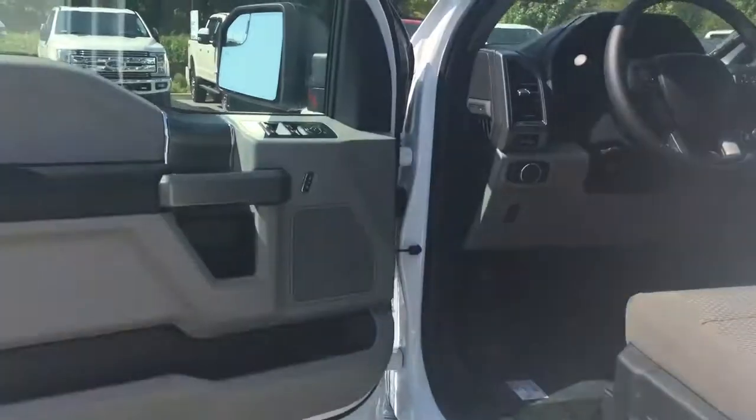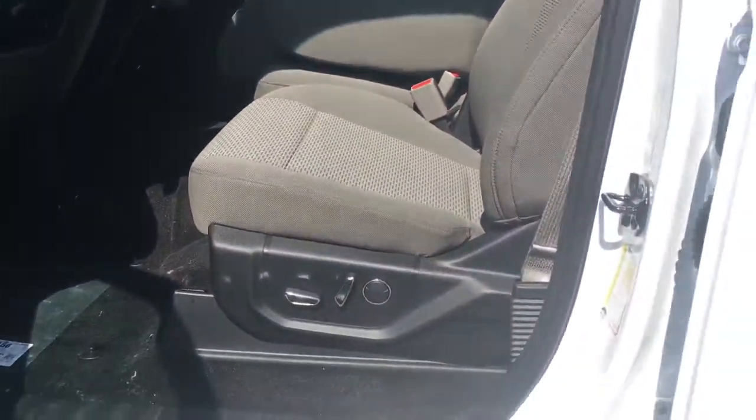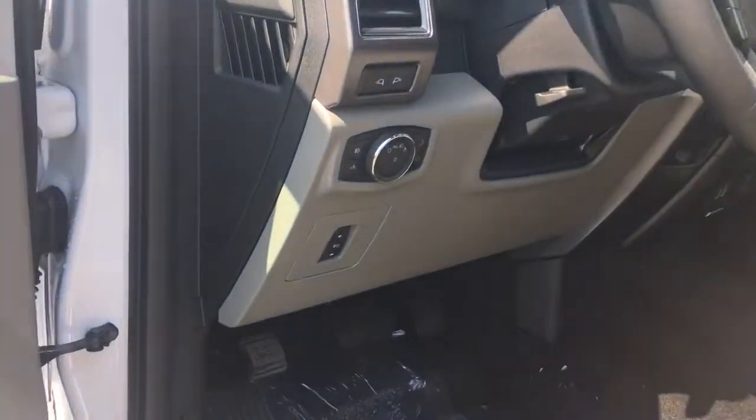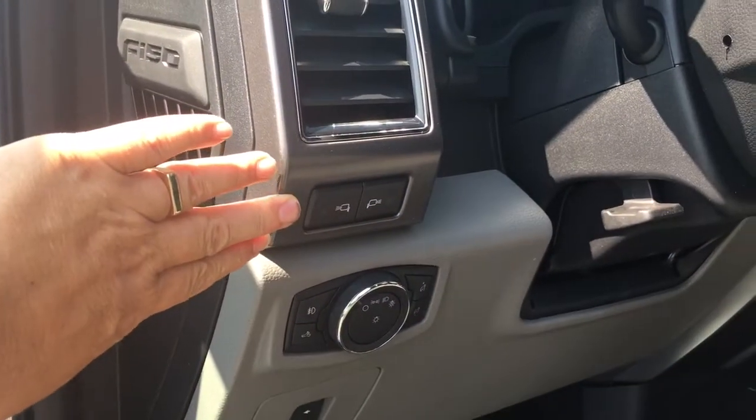Speaker in the door, as well as power locks, windows and mirrors. The driver's seat is powered with lumbar. You have power pedals located here, lighting controls, and LED side view mirror spotlights. Grab handle in the body makes it easier to get in, and your steering wheel can tilt and telescope.